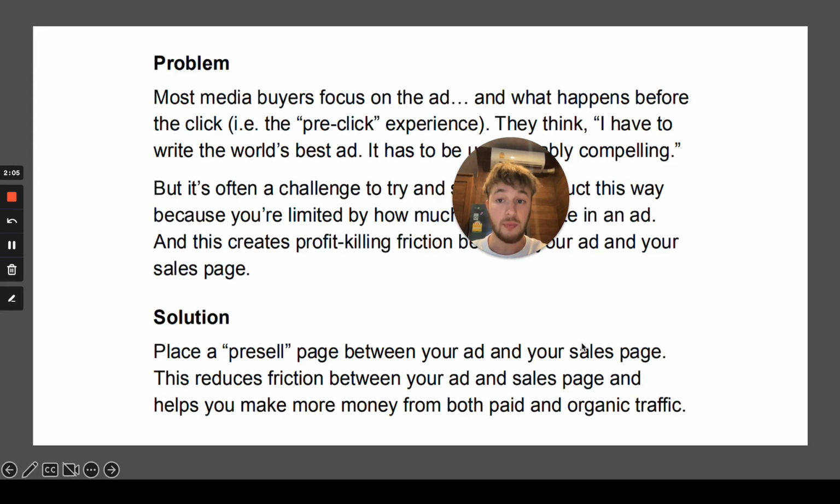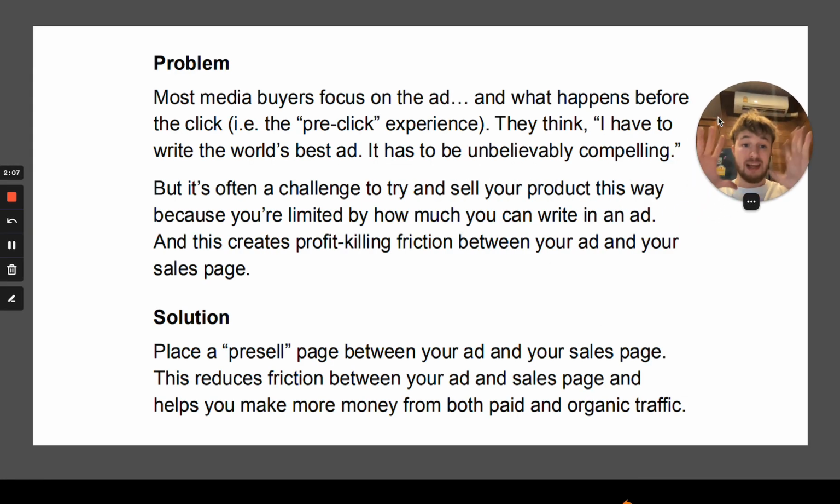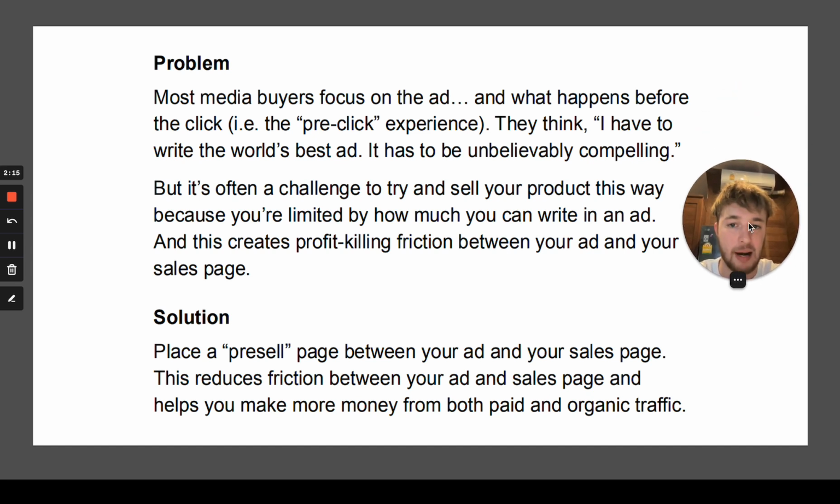So, what is the biggest problem? The biggest problem is this. Most media buyers. Who are media buyers? Media buyers are just people buying ads: Facebook ads, Google ads, TikTok ads, right? Those are media buyers. So that's you or me, right? We are buying ads. So what happens before the click, right? Most people only focus on what happens before the click, right?